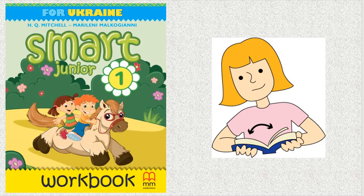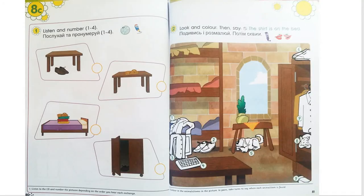Good. Open your workbook on page 80. Сторіночка 80. Exercise number 1. Listen and number from 1 to 4. Прослухайте і пронумеруйте від 1 до 4.